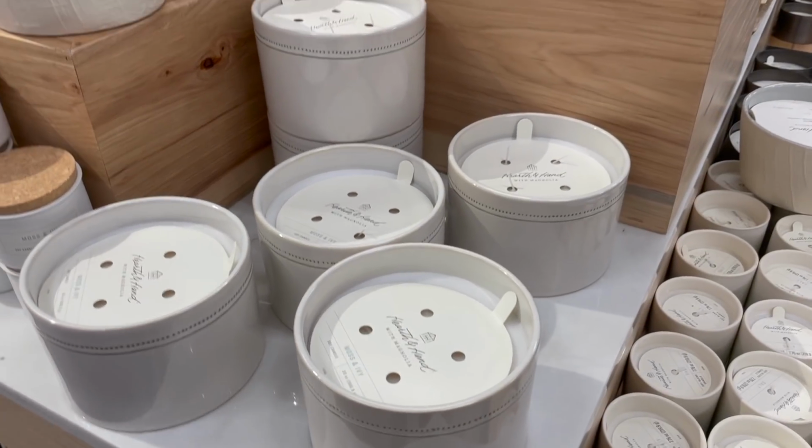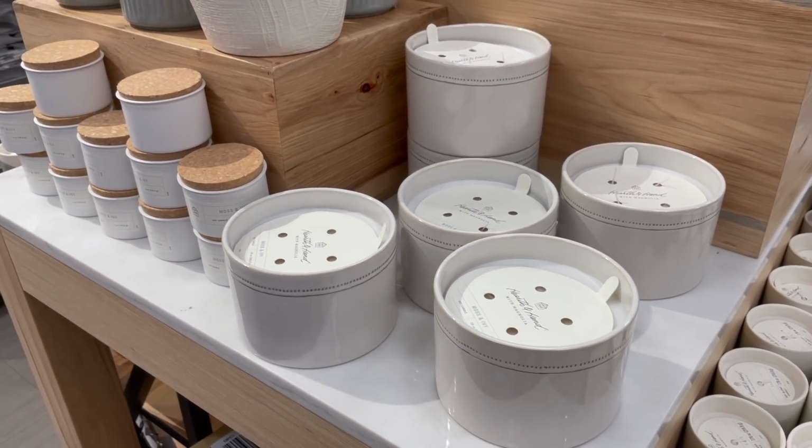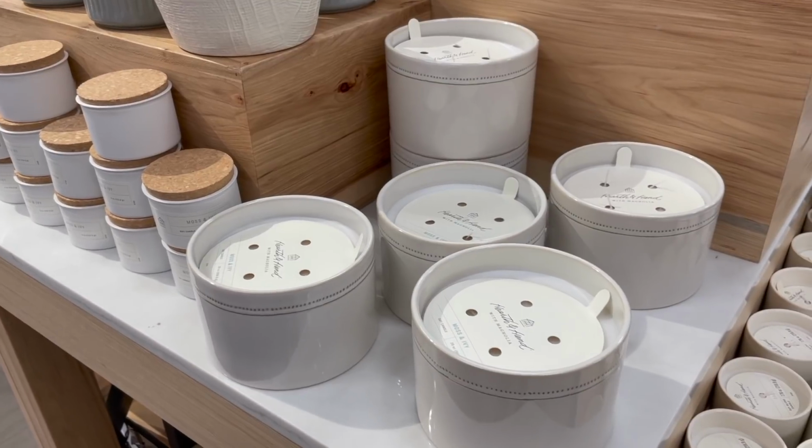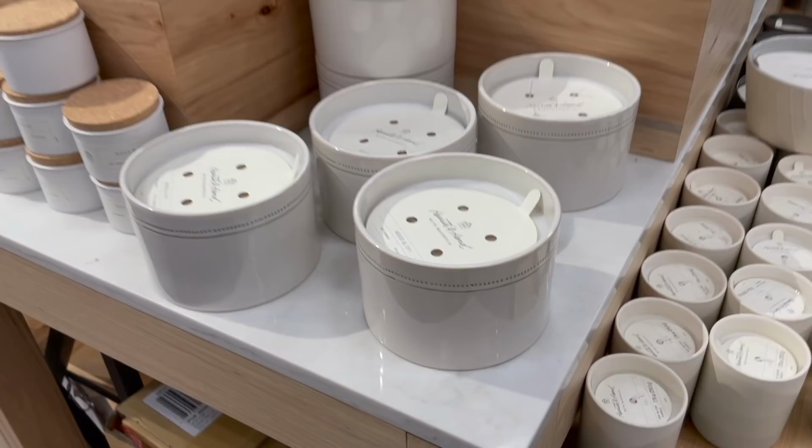I walked over into the magnolia section and I was like, okay, what am I smelling that smells so good? We don't keep synthetic scents in our home, so I don't do candles or anything like that. This one, it's the moss and ivy. I think that's what I'm smelling, and it is so good.